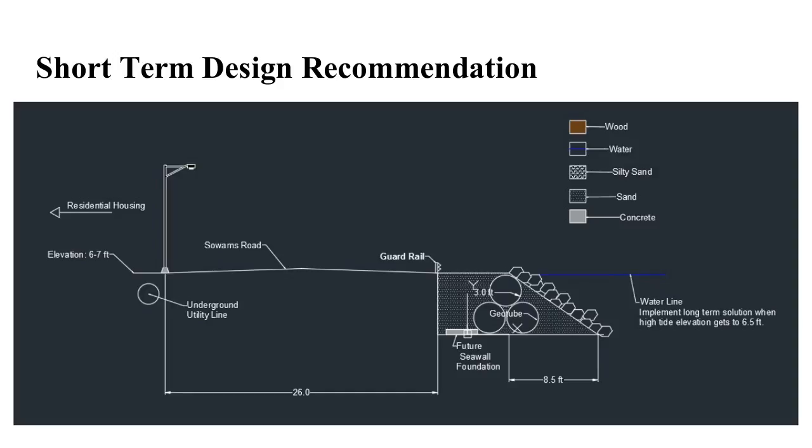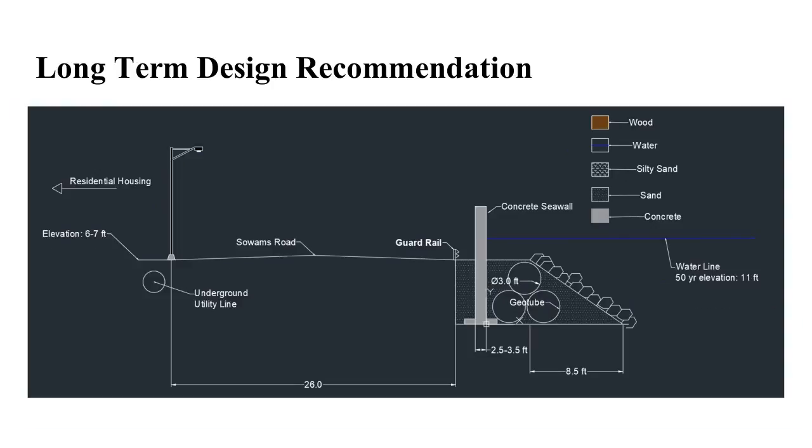And at high tide, the water line elevation gets to around 4.5 feet. So it's not a lot of margin between the water line and the road. So we recommend monitoring this water line throughout the entirety of the project. And once it gets to around 6.5 feet, to the point where it starts flooding the road during normal storm events, then we recommend implementing the long-term solution.